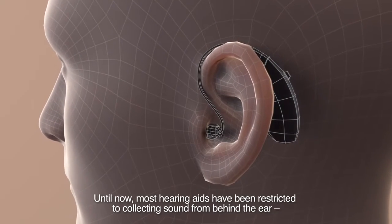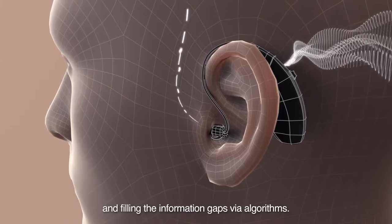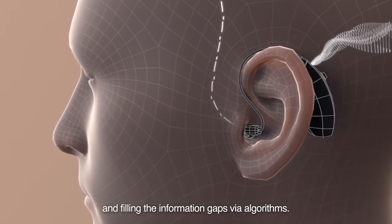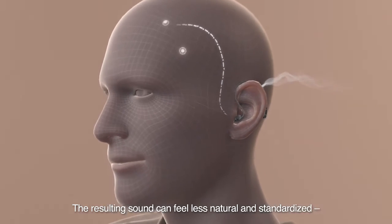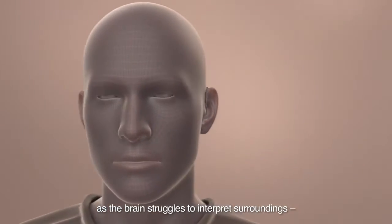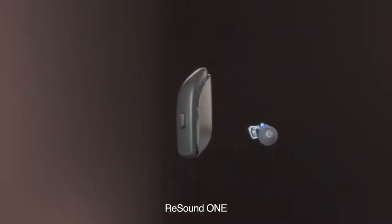Until now, most hearing aids have been restricted to collecting sound from behind the ear and filling the information gaps via algorithms. The resulting sound can feel less natural and standardized as the brain struggles to interpret surroundings due to the incomplete sound picture. That all changes with ReSound ONE.